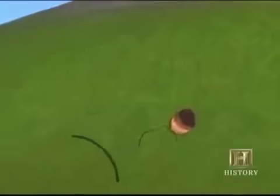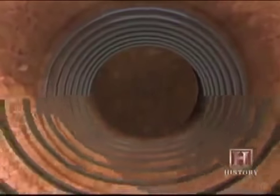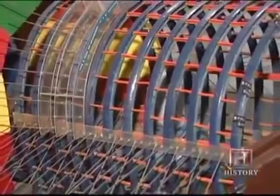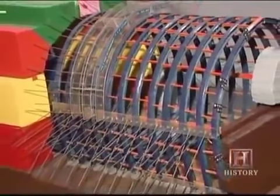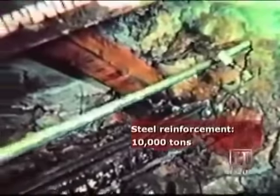After workers blasted and removed a section of rock, large steel supports were positioned around the excavation. This was known as the shield. The blue structures there in the model are the arch ribs, the steel arch support ribs that we used to support the mountain as we went through it. And they were spaced anywhere from 3 feet to 1 foot. In addition, steel reinforcing bars were inserted. All told, 10,000 tons of steel were used to keep the mountain from collapsing in on itself.